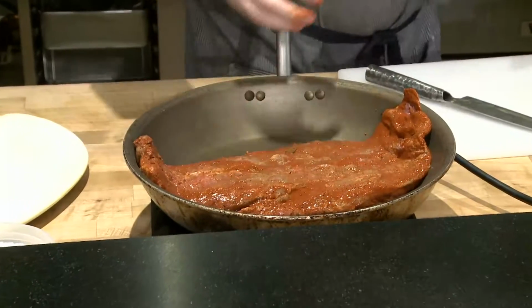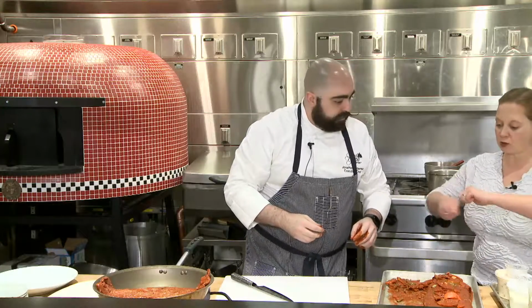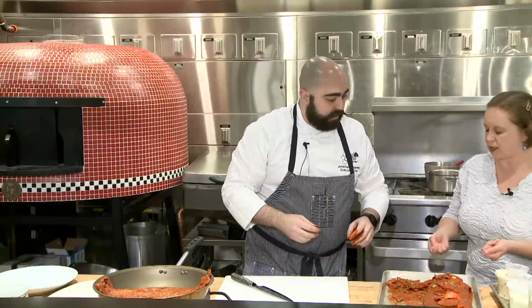Quick question. Of course. When you marinate this like this, do you leave it open like that, or do you cover it with plastic wrap? Does it have to be contained in some way?